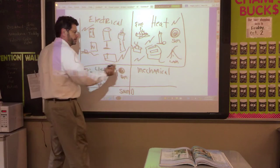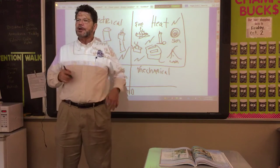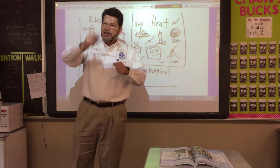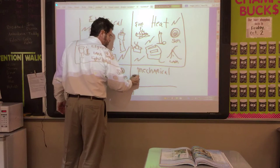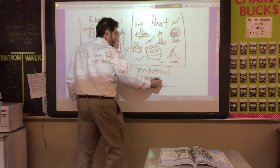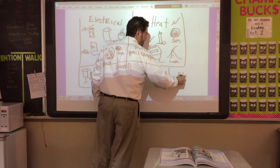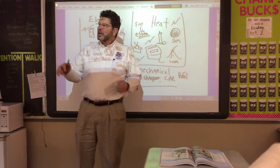Now, mechanical is a little bit harder for you. You may not know that word. But think of things that move. Like when you sharpen your pencil, if you turn it, it rotates. A pencil sharpener. What about a car? A robot? What are some other things that might move? Think of some simple machines. I know we studied simple machines.